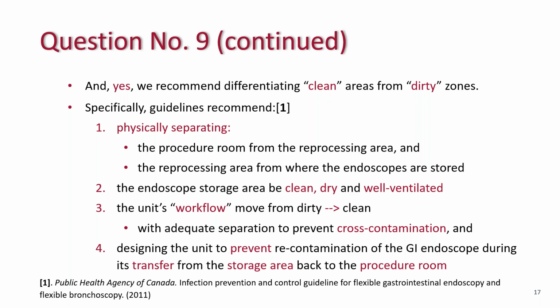You're familiar with that. The upshot of this is we'd like the GI unit's workflow to move from dirty to clean. Again, we want to separate the zones so that we are not cross-contaminating and recontaminating a clean or disinfected endoscope with soil and then inadvertently using it on the patient. And also remember, whenever you think an endoscope might be contaminated with soil because you inspected the internal channel with a borescope or you saw it on the external part of the endoscope after reprocessing, please speak up. Please send that scope back to reprocessing, back into the loop, and have it reprocessed again until no more debris is visible.